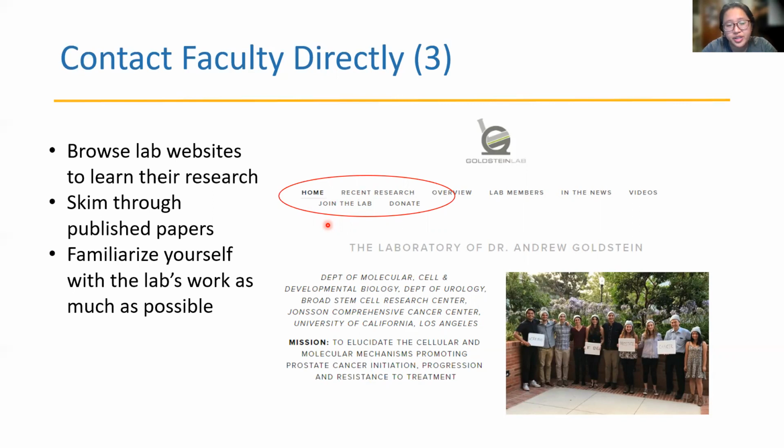You probably don't need to read any of them really in depth. Just read some of those abstracts if you can, and familiarize yourself with their work and decide, okay, do I think this PI's work is interesting? Do I not? And decide whether or not you'd want to contact them.